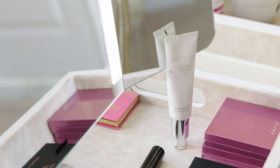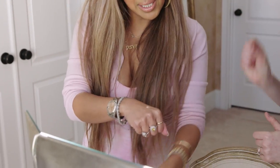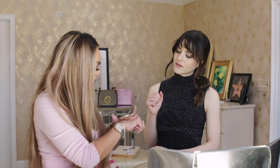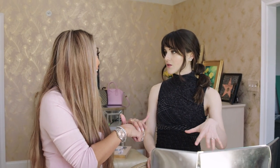Which I love, my neutralizing primer. This is like my number one. Even if I'm not wearing a full face of makeup, you put the primer on because it has a little bit of a tint to it. Like a peach tint. Exactly. So you get a little bit of coverage, but it's not a full foundation. So you do a sunscreen and then a primer and then you move on to the rest of the makeup.